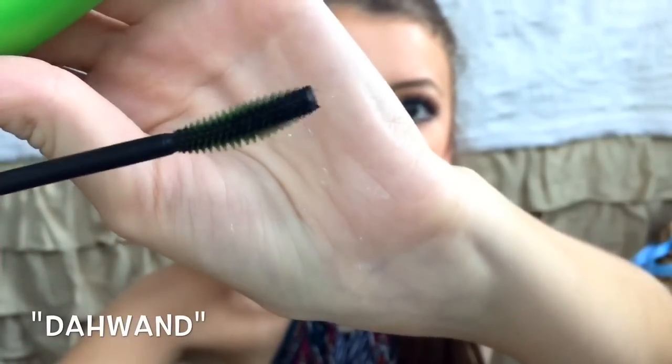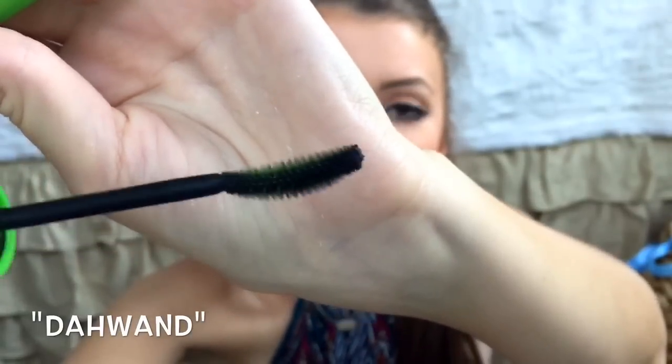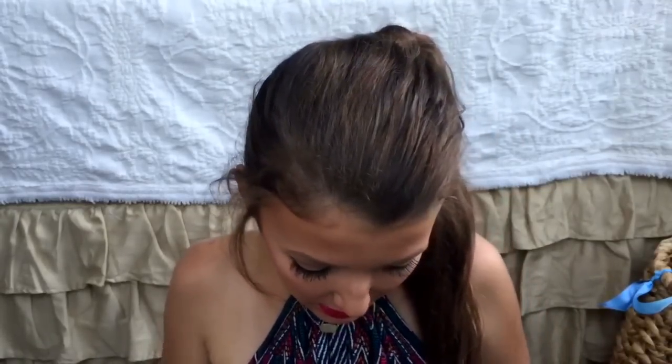Well, I want to show you the wand. Okay, so this is the wand. I love the wand. It's like a curved wand. So when you get the wand on your eyelashes, it curves backwards and curls them, and it's just great. Love it. It doesn't clump because it's called Clump Crusher. If it did clump, wow, Covergirl, you had one job. Love it. Repurchased it. Use it all the time.